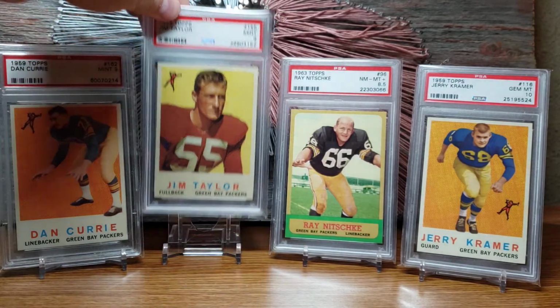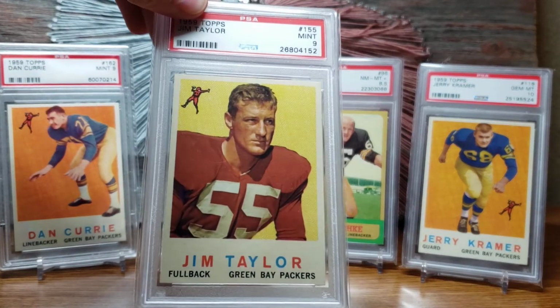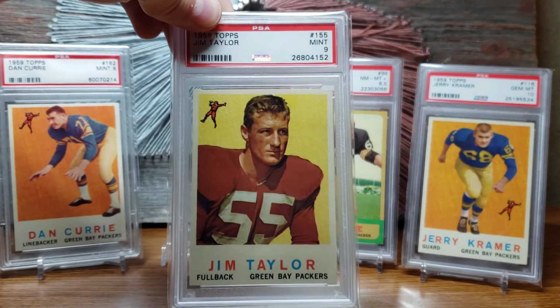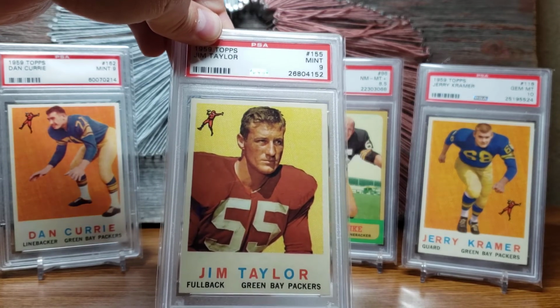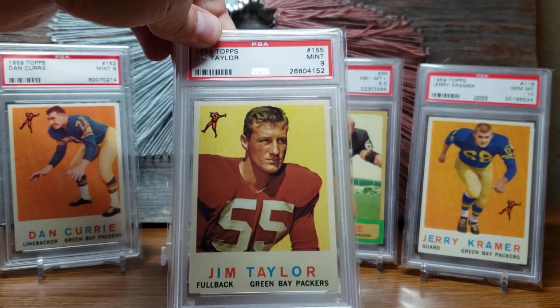And, of course, we have Jim Taylor. Although this is not the real Jim Taylor, they messed up the image on the card, but this is still considered his Hall of Fame rookie card. And this one has no examples graded higher. There has never been a 10 graded. I think the pop was like 23 on this or so last time I checked. So one of the top graded examples.